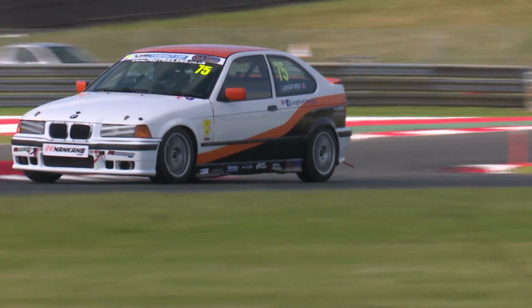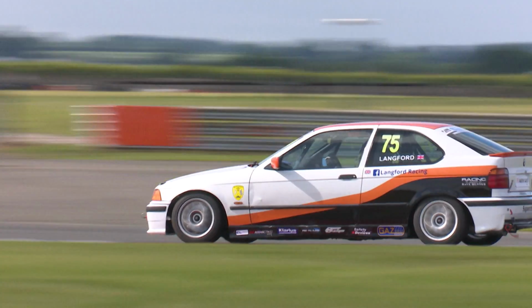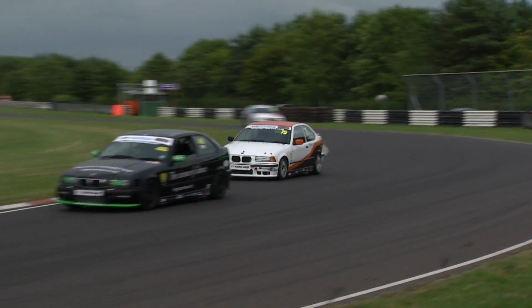And Thomas Langford arrives at Castle Combe fresh from his best ever finish at Snetterton in a season that he's thoroughly enjoying so far.